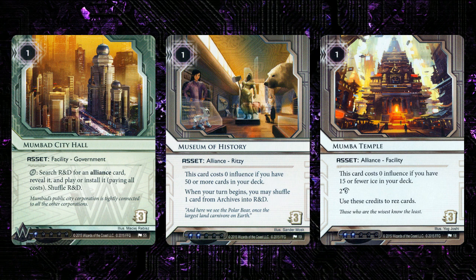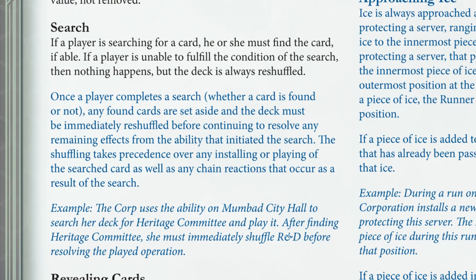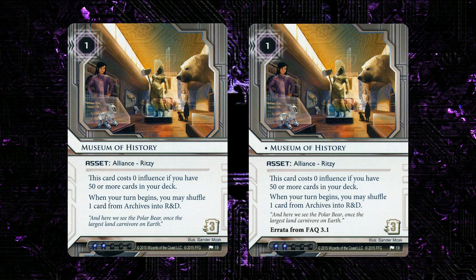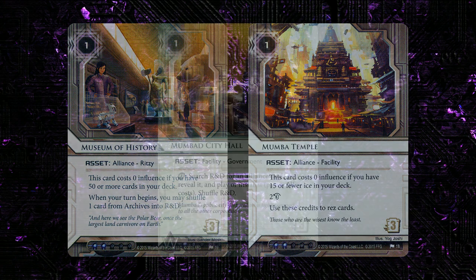The big thing about this was its former interaction with Heritage Committee. It lets you essentially look at the top 3 of your deck over and over. That's since been errata'd. And the same thing was also true to some degree with Museum of History, which has also been errata'd. With Museum, you could reshuffle cards back in and then go tutor them up again with Mumbad City Hall. You could also get the Museums in play as well as the Mumbad Temples to play for it, all with the Mumbad City Hall.